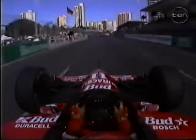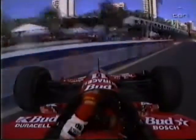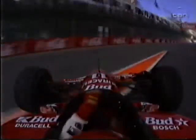Fittipaldi. Now remember, de Ferran is on the left-hand side of Fittipaldi. He hits him. He's out of control now. Yeah. You know what's happened there, Derek? The approach to... Oh, that is a terrible shunt.